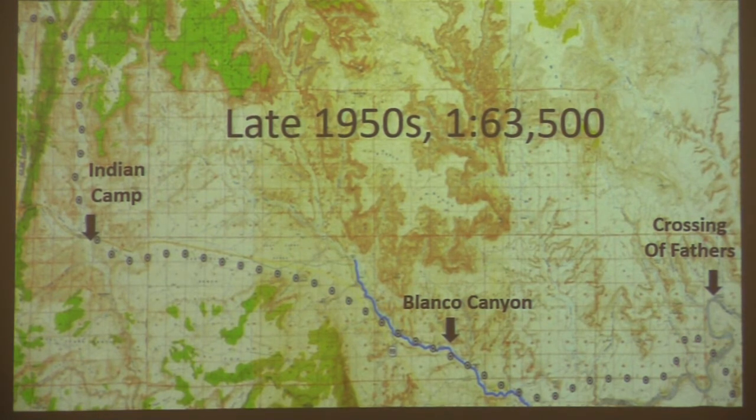Crossing of the Fathers is well defined by Escalante's journal and steps carved in the rock that could be seen prior to the filling of the Glen Canyon Dam. Blanco Canyon is interpreted to be along the Waweep Creek, and the journal campsite can be seen anywhere along this blue line. So we've got a journal entry, Blanco Canyon. It's interpreted to be Waweep, and Waweep goes along this area right here. Where would Escalante be on that map?